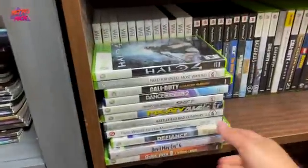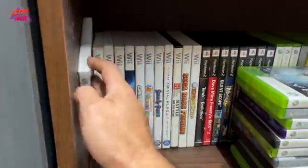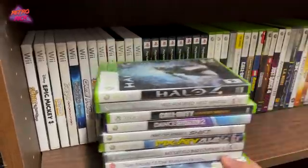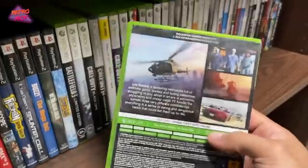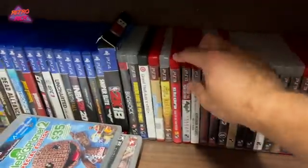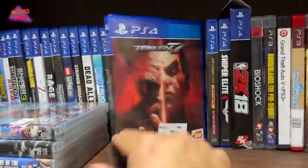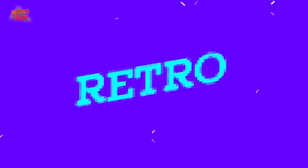Okay, let's look down here first. A bunch of Wii stuff. We already have this game multiple times, but let's see, $5. I don't know what the percentage off is right now. I don't care about any of that. Here's a GTA 5. Trades in well, but we don't need it. We've got plenty of copies to trade in right now. Red Dead. Some super special edition of 2K18 looks like. Don't have Kingdom Hearts, at least not this one.